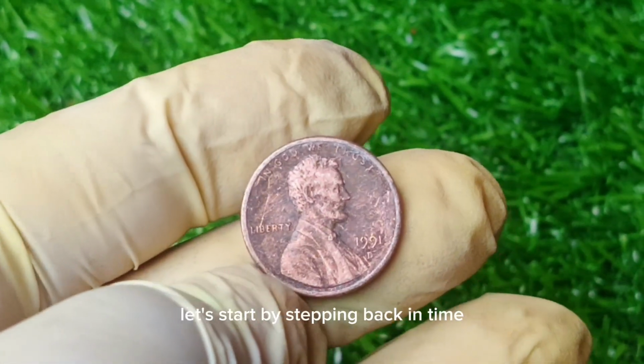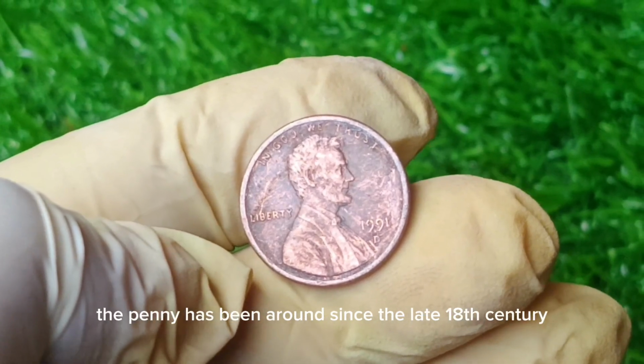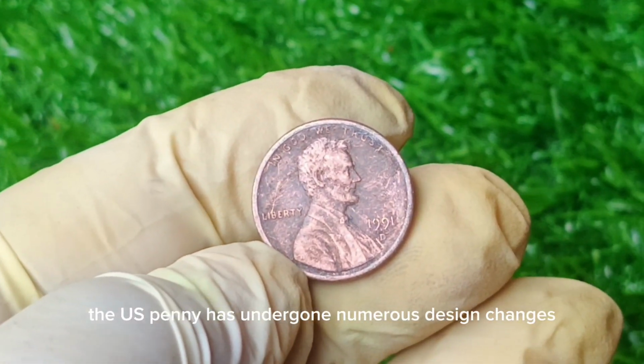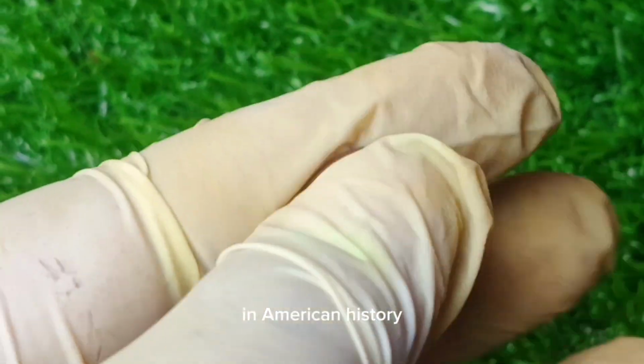Let's start by stepping back in time and understanding how the penny has evolved. As I mentioned before, the penny has been around since the late 18th century, but what you may not know is that the US penny has undergone numerous design changes throughout the years. Each new design reflects a different era in American history.